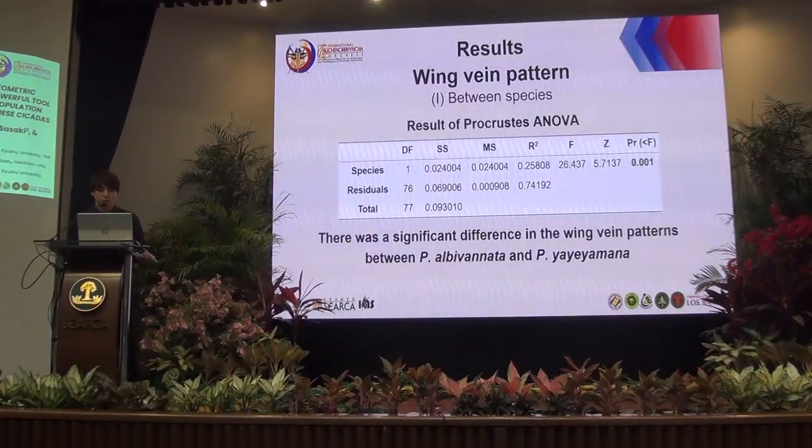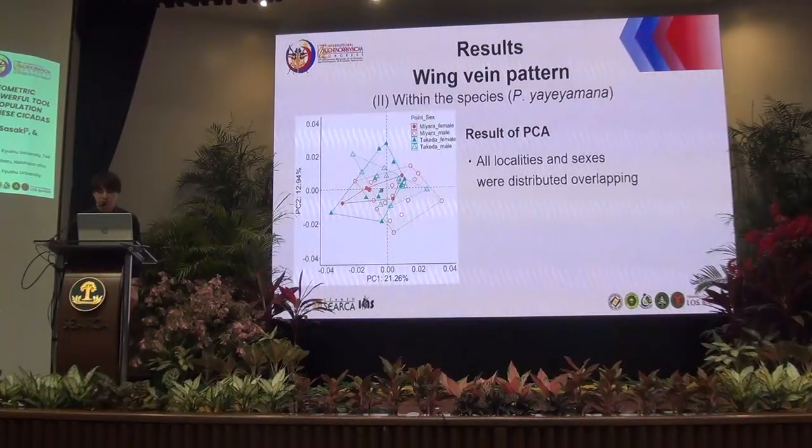The result of Procrustes ANOVA statistically suggested that there is a significant difference in the wing vein pattern between Alibibanata and Yayamana. These are the results for between species. And next, within the species. Second, about within the species Yayamana, PCA results show overlapping of all the localities and the sexes.